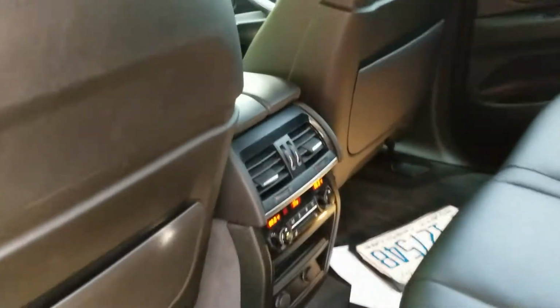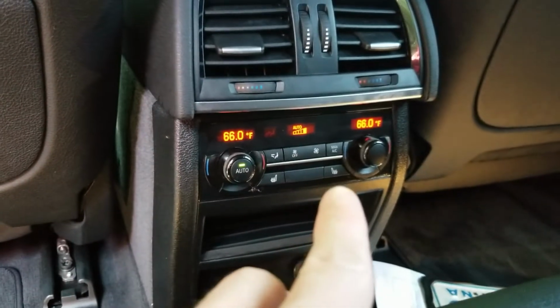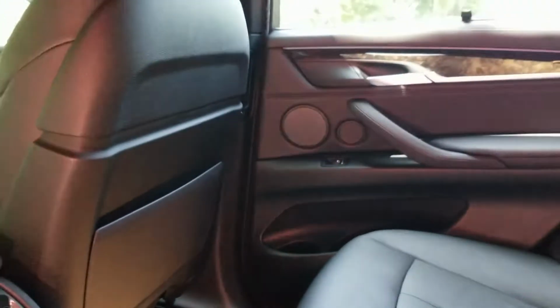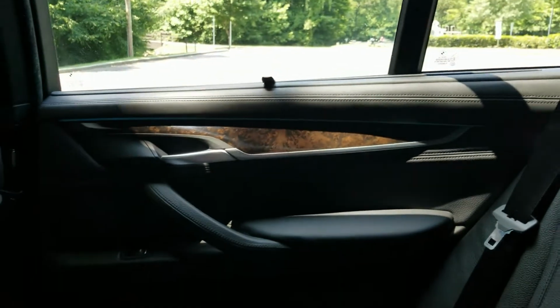This particular one does have the cold weather package, so you do have your heated rear seat controls here, and you do have 4-zone automatic climate control, so you can each set your own temperature zone back here. And one thing I've always loved about the F15 BMW X5 is the ambient lighting situation.